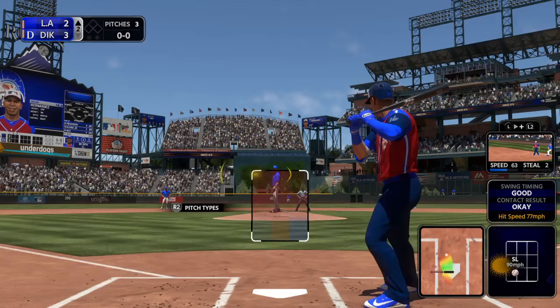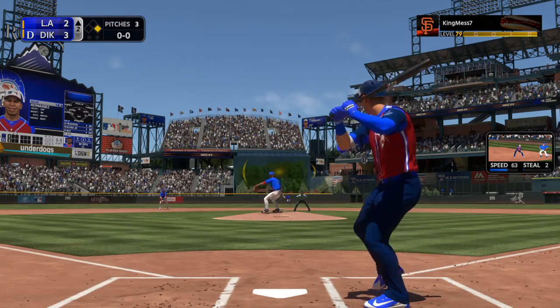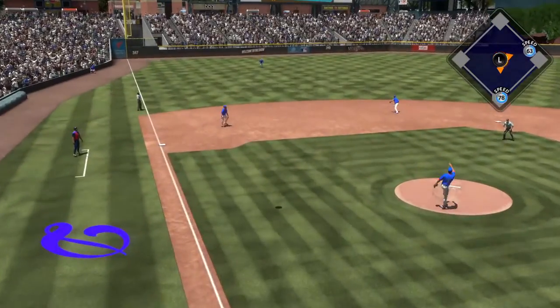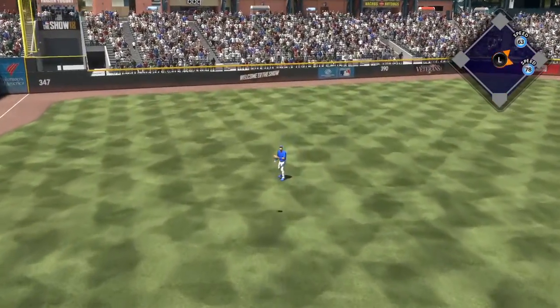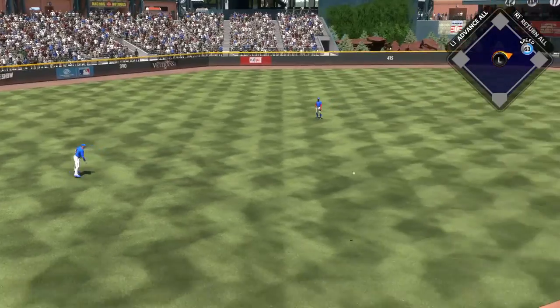So striding forward now, Cesar Hernandez. He'll get to take his first cuts here. That's lifted the other way out to left. Hoskins waits on it. And that's the first out of the inning.